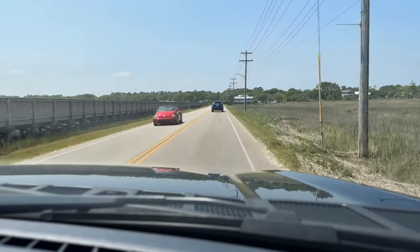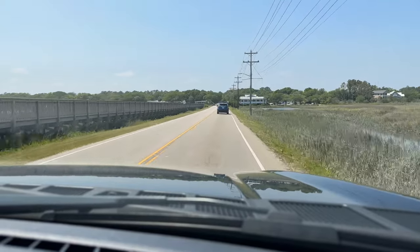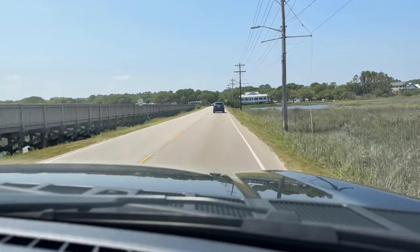Get a high tide or a king tide. King tide is like the biggest of the high tide. The water will overrun this road here.